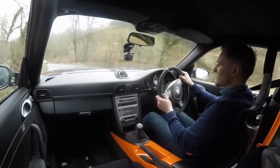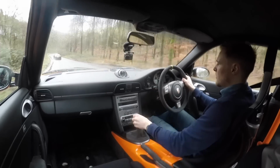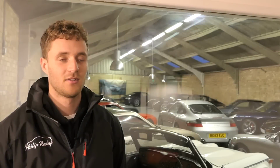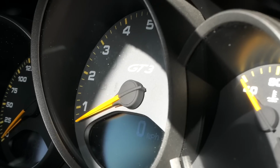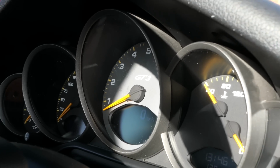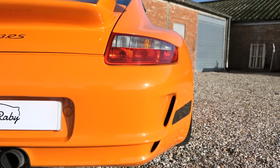Let's speak with Will from Philip Raby Specialist Cars, who are selling this 911, for his take from inside the industry. I'm interested to know why, as a dealer, you took that car on. I know it's now sold, but as a crash damaged Porsche 911, what was your take on it from a dealer point of view? Yeah, well, it's not something we take a lot of. We went through the paperwork with the owner, and it was all documented, the repairs were documented, all that sort of thing. We were quite happy to have a look, and we're happy to put our name to it.